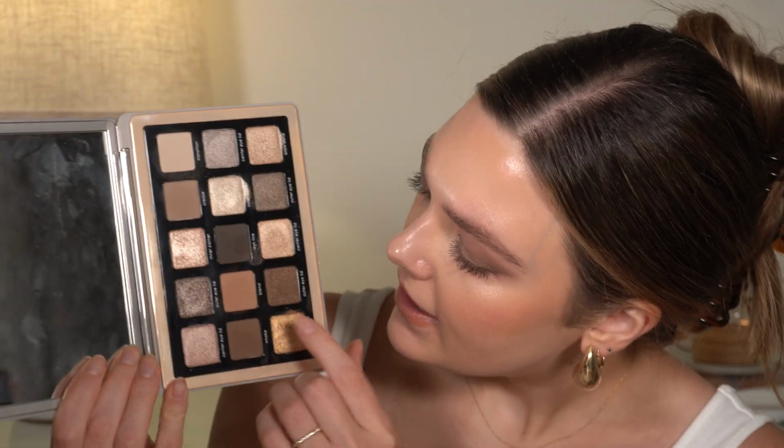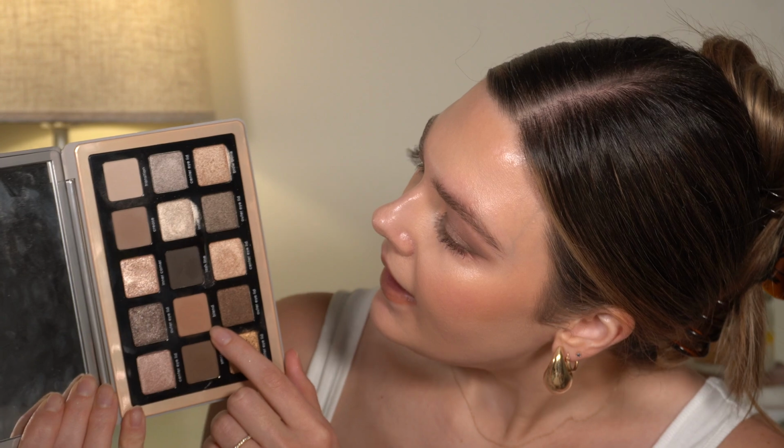And then of course I thought of the Glam palette. I'm sure a lot of people are comparing the two. So the Glam, to me, this palette screams cool tones. When I see the Glam palette, I think silver. Obviously you do get a few warmer shades in here, like this warmer brown and this shade down here is warmer. Even this one up here is a bit warmer, but to me they're still pretty different.